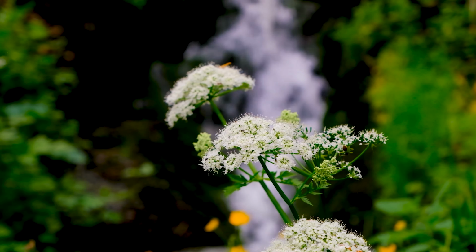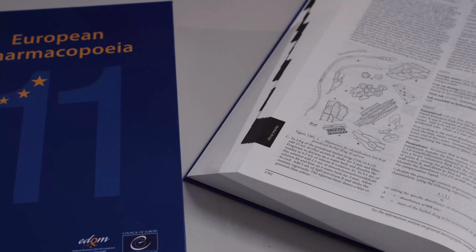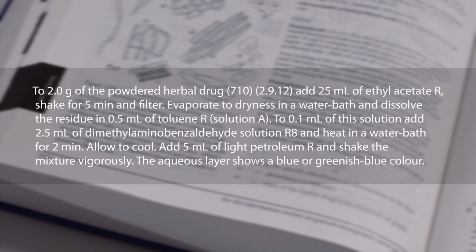Instructions for conducting the test can be found in the European Pharmacopoeia. We carefully read the monograph, record the necessary reagents and look for instructions for their preparation in other chapters of the Pharmacopoeia. The monograph provides the following instructions.